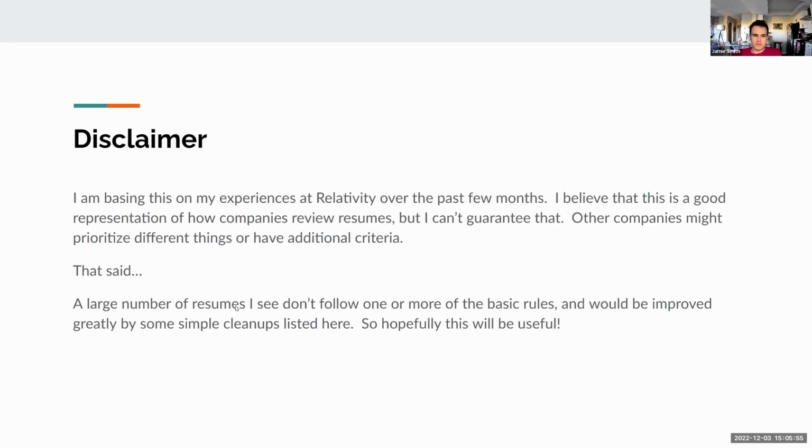So for starters, I'm basing this on my experiences at Relativity over the past couple months. I think this is a good representation of how a lot of tech companies review resumes, especially comp sci resumes, but I can't guarantee that. Other companies might prioritize different things or have additional criteria.